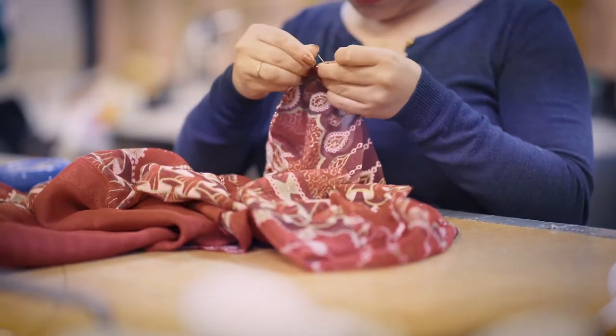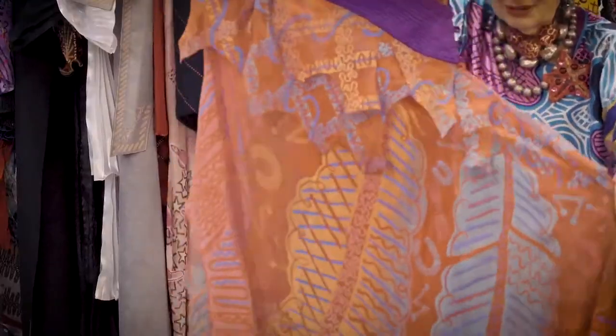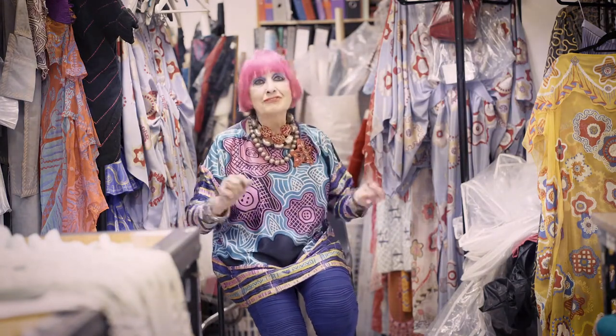Love textiles. I think textiles are some of the most amazing things because you can start off with fabric and you can do things on it. So you're wearing living paintings, living works of art.